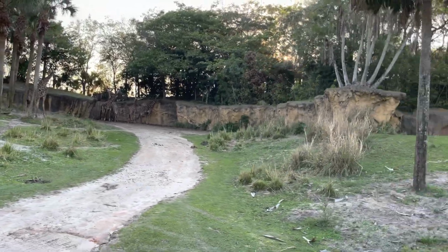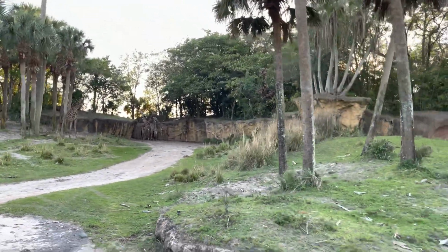And a group of giraffes is called a tower. So there we have a tower.